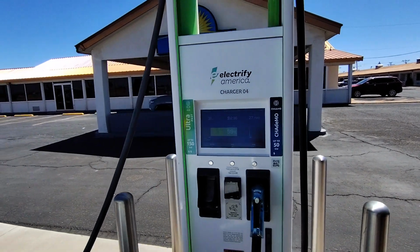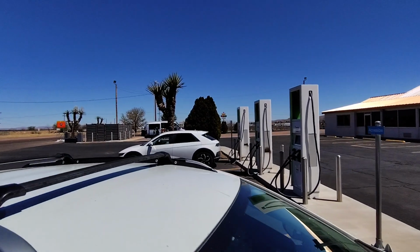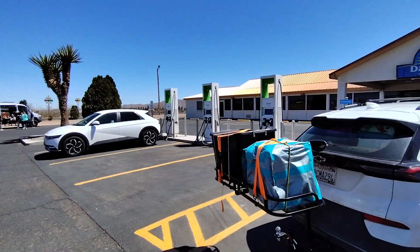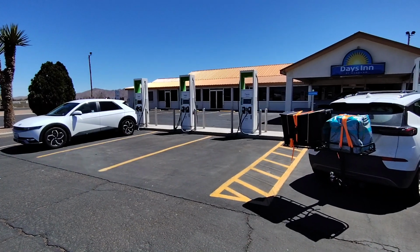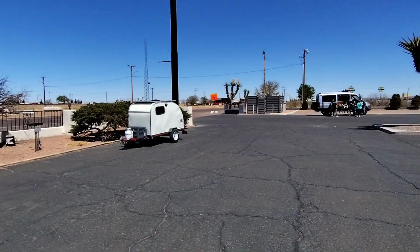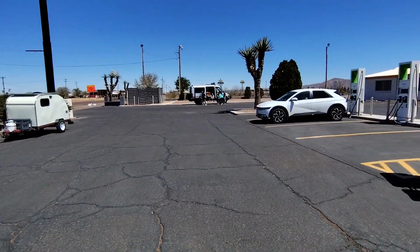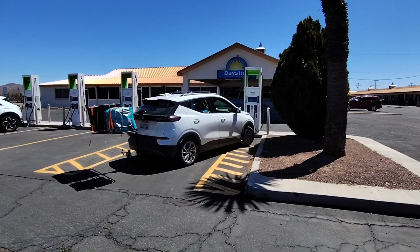Currently we're at 59. There is another Ioniq 5 here charging with us, and thankfully they are the only car because these two chargers in the middle aren't working. So if there was anyone else here, we'd have to sit and wait for a while. We did have to drop the trailer off. My wife didn't want to just pull into a spot and block this completely empty parking lot. So we're just gonna sit in the car and wait till we finish up and get out of here.